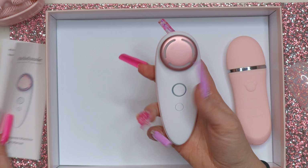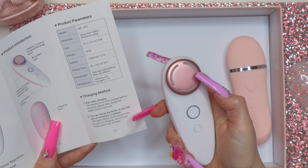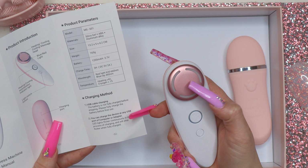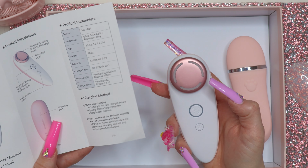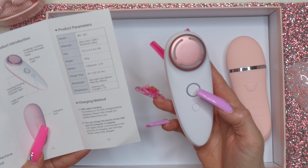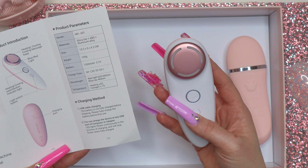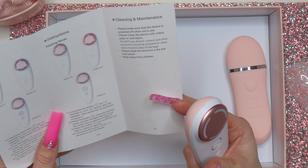So yeah, let's take a look at this one. So basically, this is the heating and cooling massage head. It will light up blue when it's gonna be cold, and it will light up red when you're using it hot. And this is basically the heating and cooling switch button. And then there's also a light if you want to switch the light on or off, I guess, if you don't want the light on.